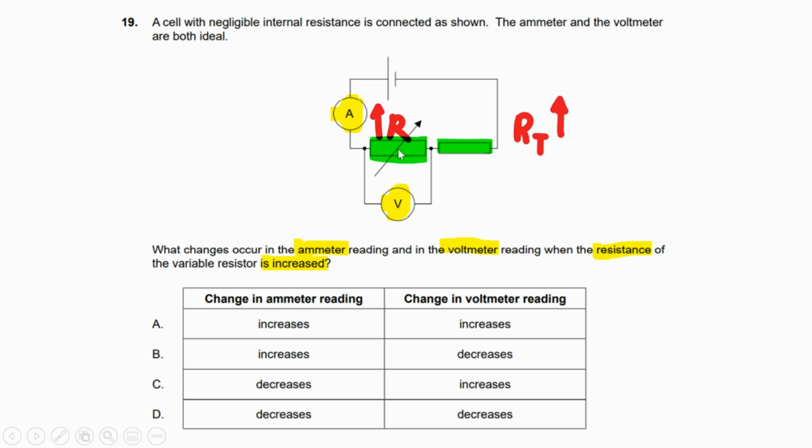It means that the total combined or equivalent resistance of both the variable resistance and the fixed resistance increases, which directly affects the reading of the ammeter, or the number of charges passing through the wire. The electric current must decrease here. And for the reading of the voltmeter, if the resistance of the variable resistance increases, it means that more energy is consumed or dissipated through the variable resistor. So the reading of the voltmeter increases here. So the correct answer is C.